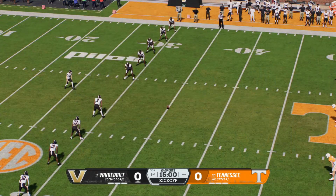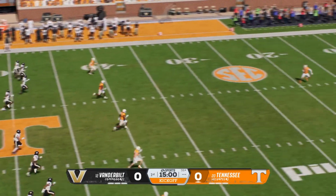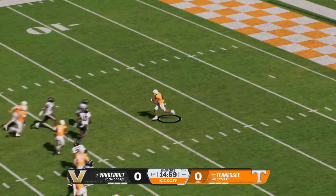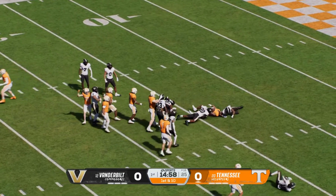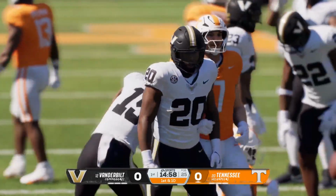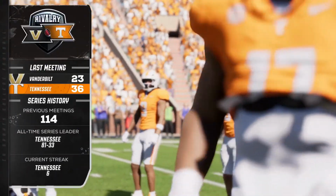Commodores will kick this deep to start us off. Bringing it out, it's Bishop. Makes it to the 16. That's good coverage there. So Tennessee's offense is going to get the chance to start this game off.